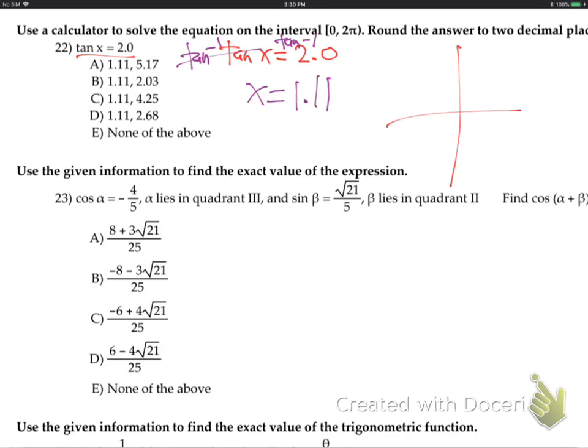Okay? First, where is that? That's the first quadrant. Well, how do you know? It just looks weird. 1.11. Well, this is 0. This is pi. What is pi? 3.14. About 3. So what's halfway to pi? It's about 1.5. So 1.11 is less than 1.5. It's about right here. 1.11. See how I know about where 1.11 is? You tracking with me? Everybody seeing that?